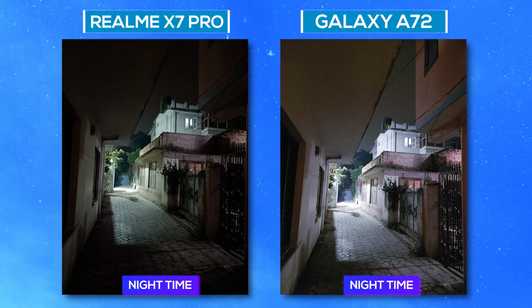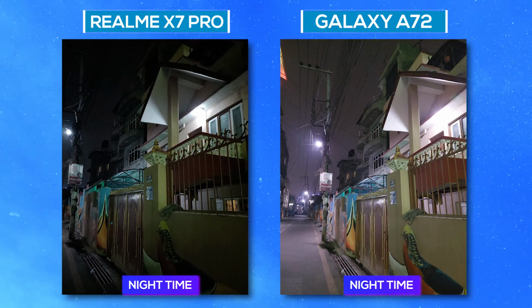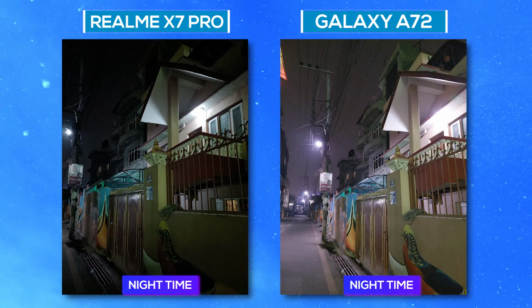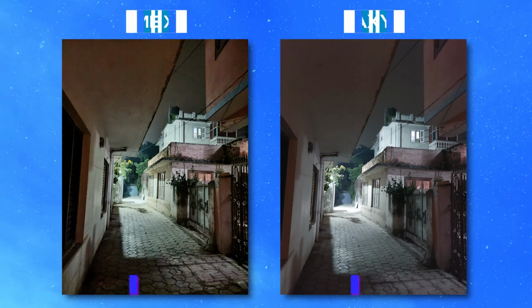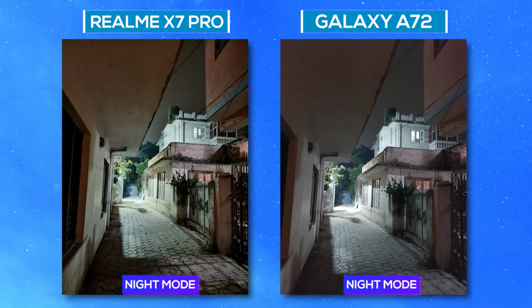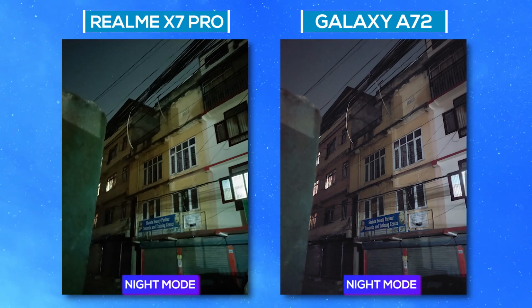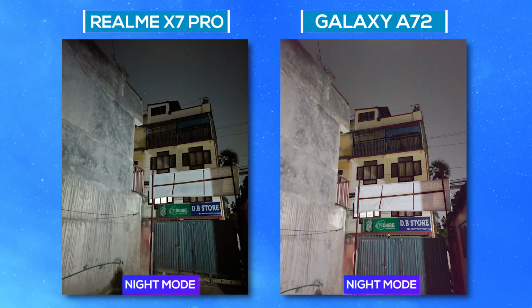As you can see from these pictures, low-light images are better on the Galaxy A72 with better exposure and details, while the X7 Pro tends to saturate the images and is a little muddy too. With night mode turned on, Realme's images restore considerable details, but again, Samsung's images have slightly more details and are brighter too. However, because photos from the X7 Pro have a slight pop in color, most of the time it might seem like the better of the two, when in reality that is not the case.